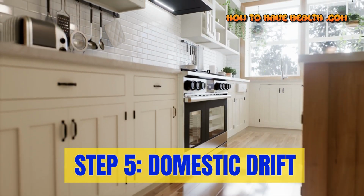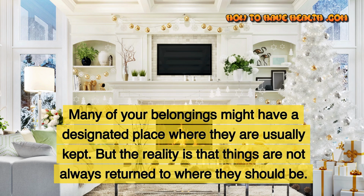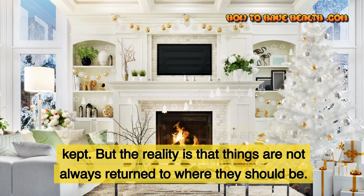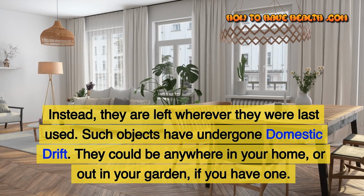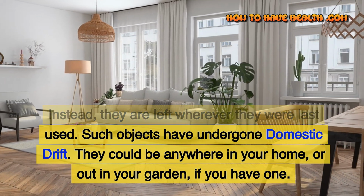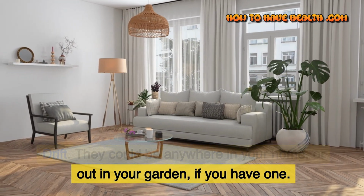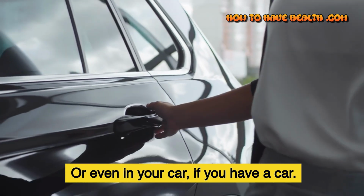Step 5. Domestic drift. Many of your belongings might have a designated place where they are usually kept. But the reality is that things are not always returned to where they should be. Instead, they are left wherever they were last used. Such objects have undergone domestic drift. They could be anywhere in your home, or out in your garden, if you have one. Or even in your car, if you have a car.